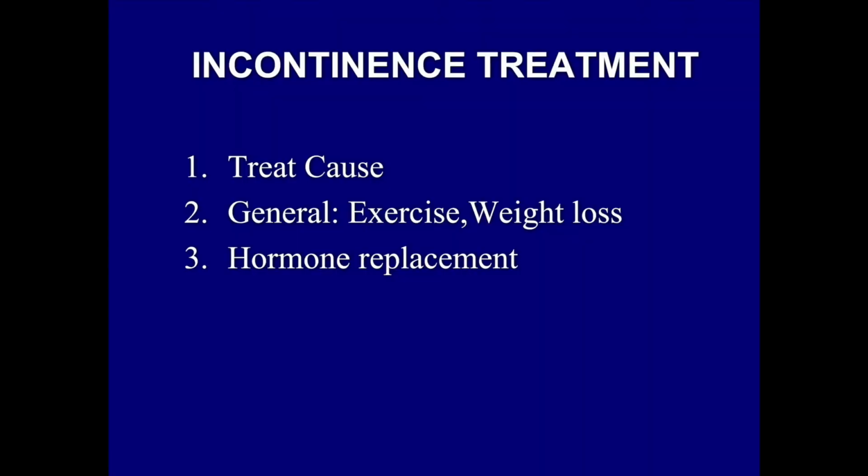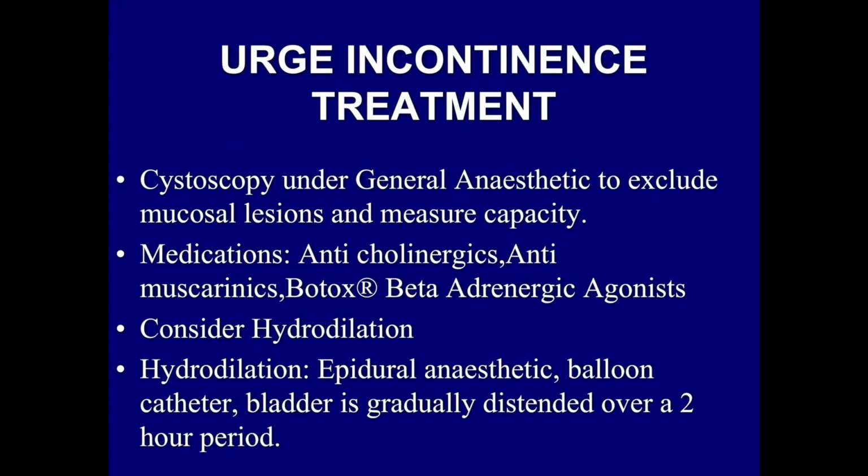It's very important to treat the cause, and in some patients it will be related to UTIs and they will require management of those. Also, some women require hormone replacement, often in the form of topical estrogens. Medications such as anticholinergics, antimuscarinics are useful. Beta-adrenergic agonists may also be helpful, or intravesical Botox injection. However, it's always still necessary to carry out a urinary chart for information on progress.